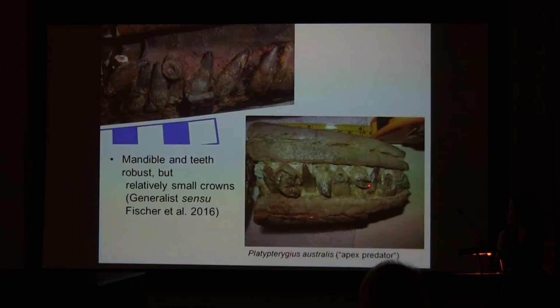This is in contrast to, for instance, Platypterygius australis, a congener from Australia. And you can see here the tooth crowns are quite a bit larger. This is what the apex predator ichthyosaur morphotype looks like. Keep in mind that in neither case is this the apex predator, because both localities have Kronosaurus, the big pliosaur.